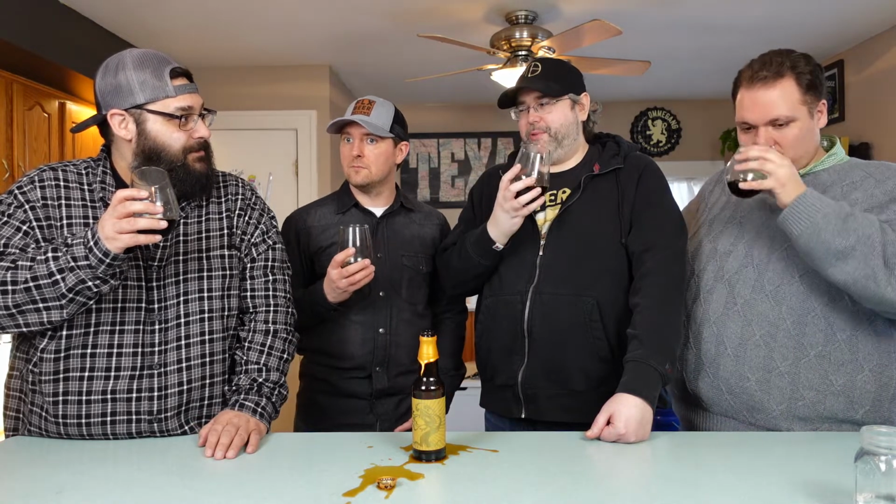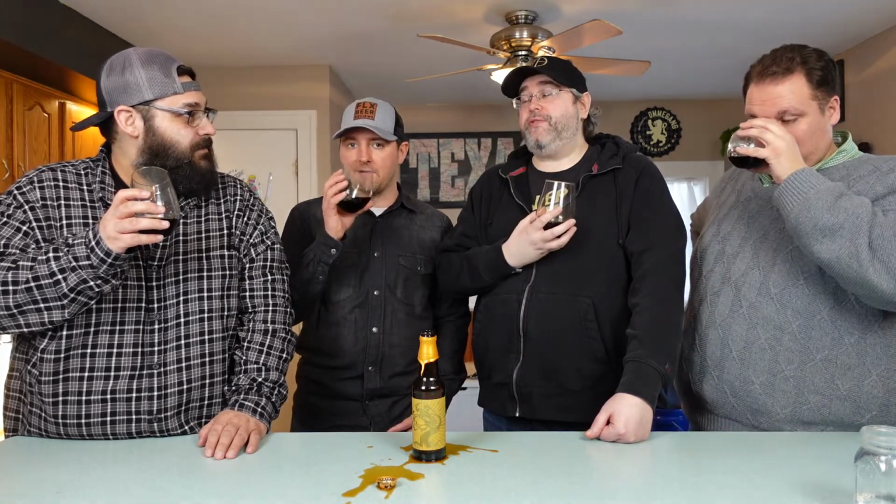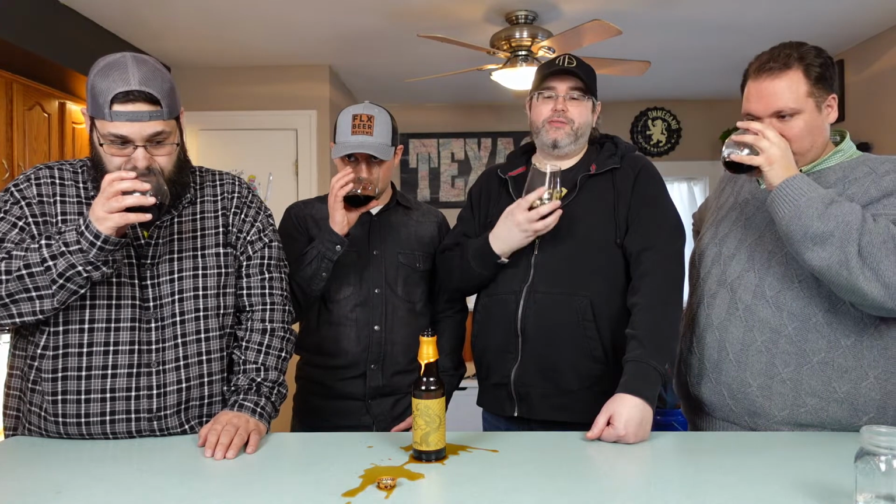I'm getting some oak. I'm getting more like toasted oak, almost like campfire. It's just a touch of that. I can see that. It doesn't have a spirit presence. I don't know if I'm just weird, but I'm getting a little coconut. I think that's probably from the barrel itself. This nose is big.